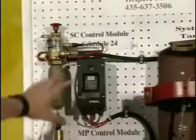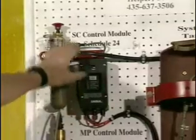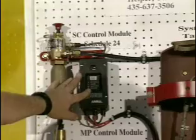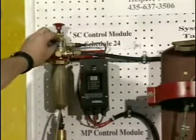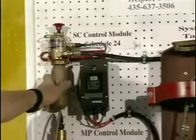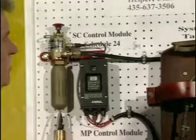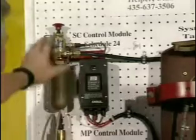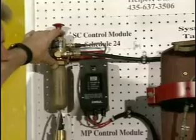Automatic system, this particular unit is the SC control module. It's fired by a squib actuator, which is like a small explosive charge that fires, fills this area with a gas and drives that plunger down. Same type of cartridge as what you've got over here on your remote actuator. This unit here is an electric actuator or manual. You can use it either way.